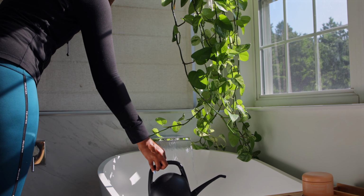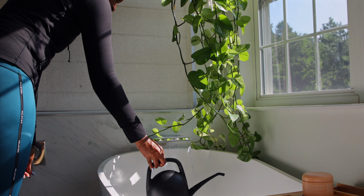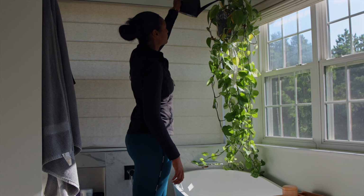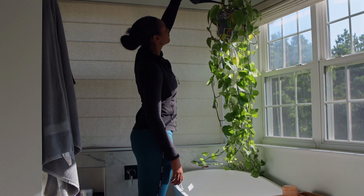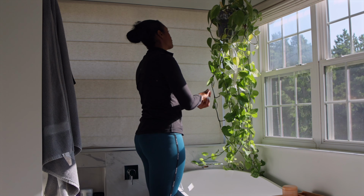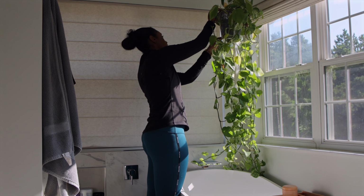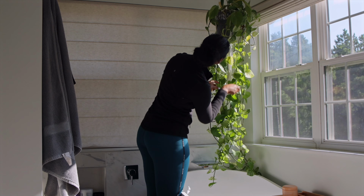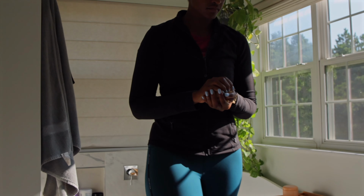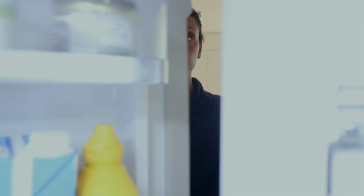This is the main bathroom. I'm going to give our little plant here a little love with some water. And once that's good to go, I'm going to take off any little dead leaves that I see. In all transparency, my husband does this task, but I cannot stand seeing dead leaves on our plant. Then I'm going to get my day started by preparing myself for my morning walk.